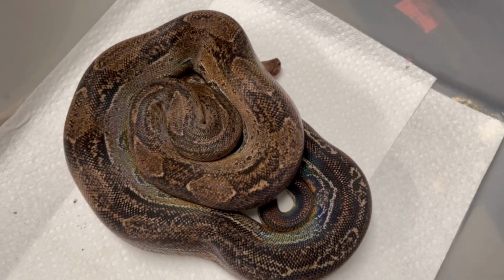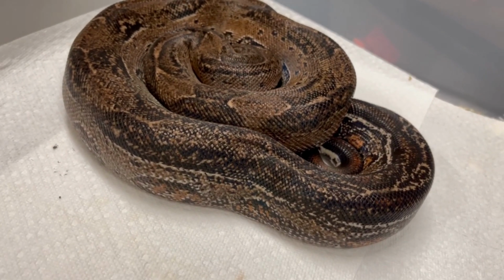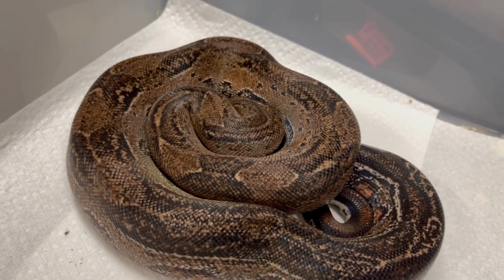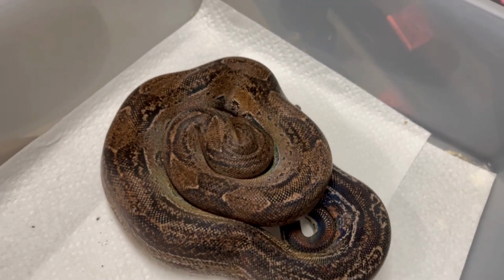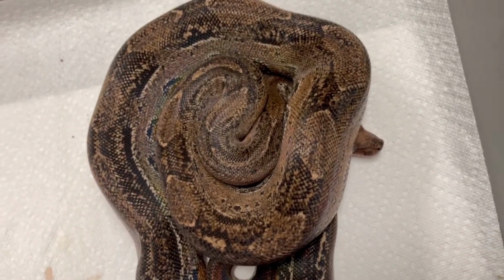Obviously, this is a long-term project, but you've got to lay these projects down and let them happen. If you don't make the jump and produce the double hets, it never gets done. Someone's got to do it, so I'm trying it.